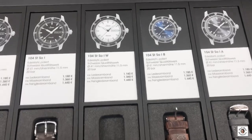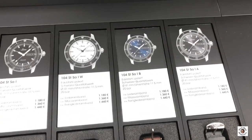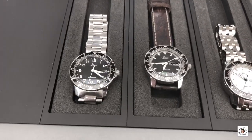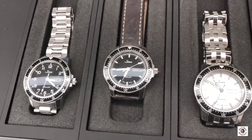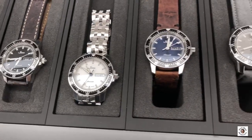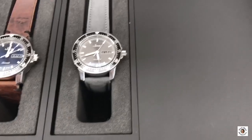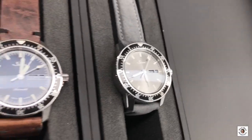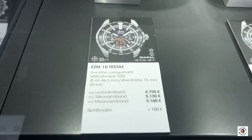This is the lineup of the 104s with a lot of different variants, and I think I own nearly all of them. I had the A, I had the white one. This one I didn't have. I do have the gray one. I don't have the green one, which is already in the archive and sold out. And I've got the very, very new ABE.